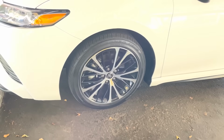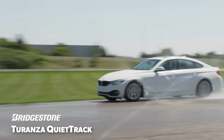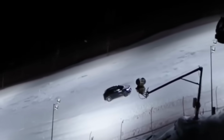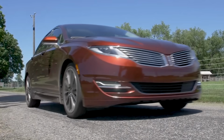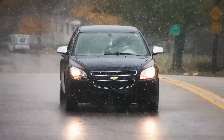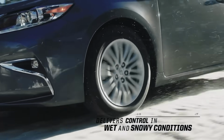While they perform better than the Pirelli P7 AS Plus 3, they still weren't ideal for heavy winter conditions. If you live in an area that gets a lot of snow, you may want to consider a different option. Overall, the Bridgestone Chiranza Quiet Track is perfect for highway drivers who prioritize comfort and a quiet ride. If you take long road trips or spend a lot of time on the freeway, these are some of the best all-season tires you can get.